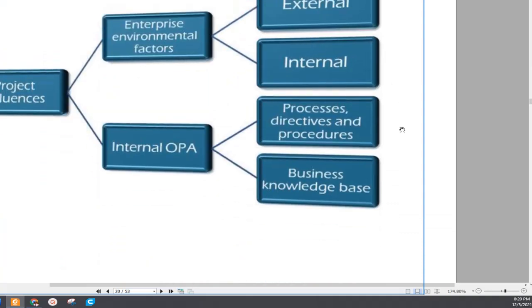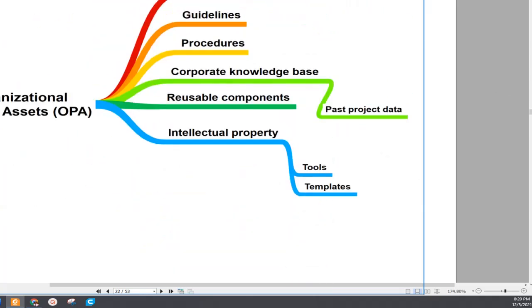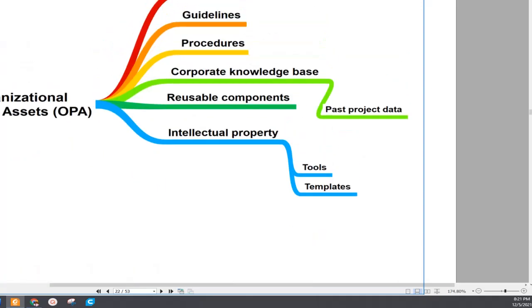All right. The next one is project influence, EEF, and then OPA. EF: external, internal. OPA: process, directive, procedure, knowledge base. This is EF, again, culture, I think. These are the OPA: process, guideline, procedure, corporate knowledge, reusable component, past project data, intellectual property. Also tools and templates, for example if you use a probability and impact matrix, those are the OPA.